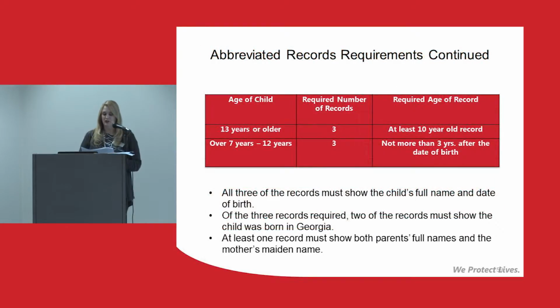A little more detail for these 3 records that are required. All 3 of the records must show the child's full name and date of birth. Of the 3 records required, 2 of the records must show the child was born in Georgia, and at least 1 record must show both parents' full names and the mother's maiden name. And if you are only required 2 records, both of the records must show the child's full name and date of birth. At least 1 record must show the parent's full name and the mother's maiden name, and at least 1 record must show that the child was born in Georgia.